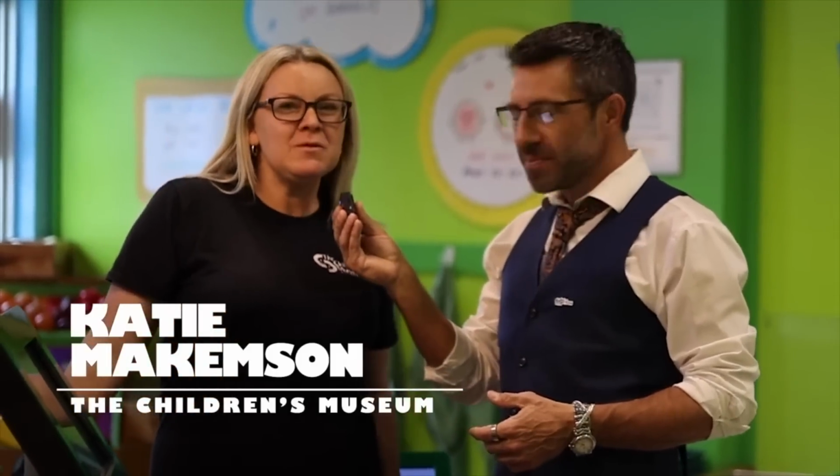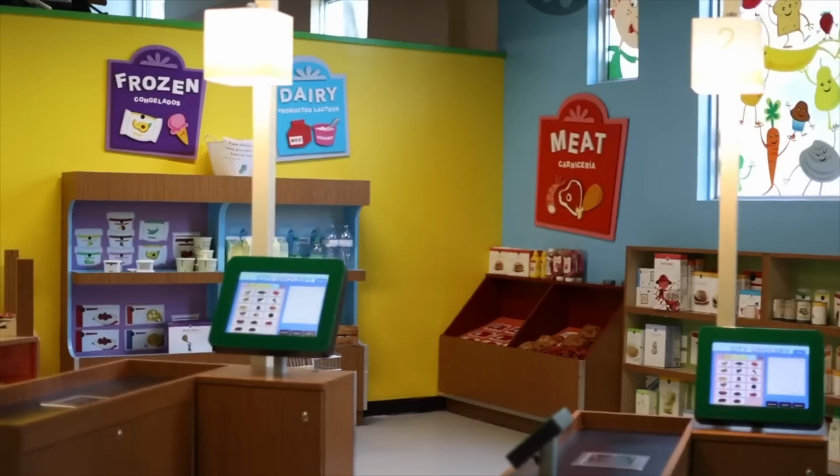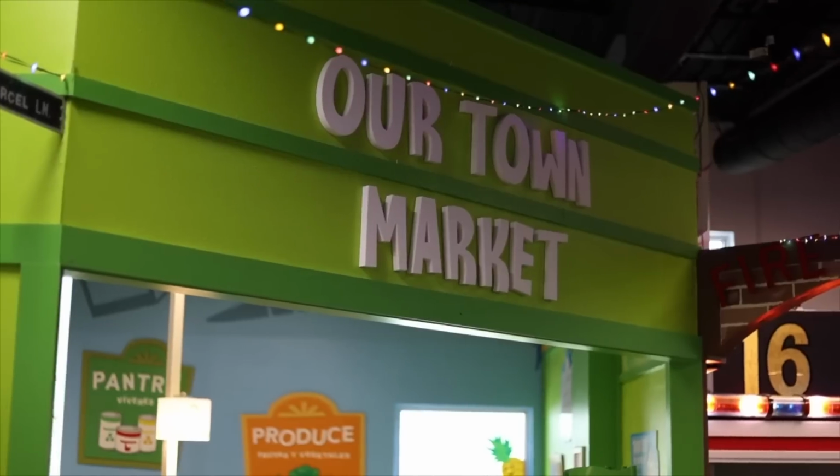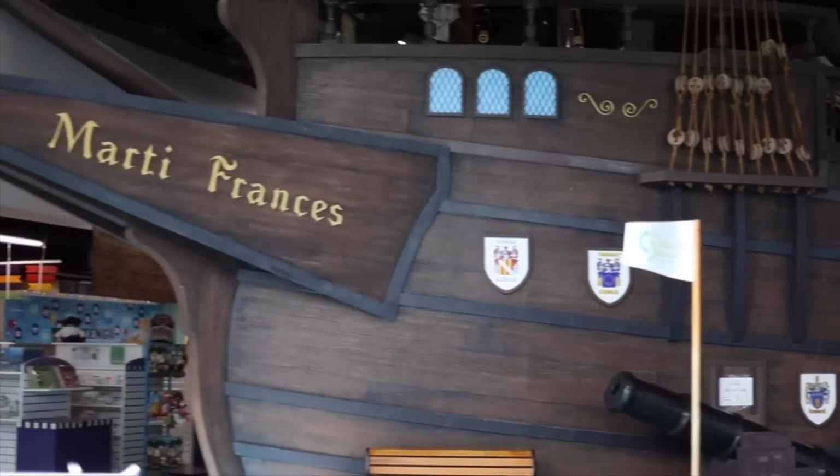Yeah, so something that you will see typically in Children's Museum is a little mini city. So we're currently standing inside of Publix. They're a great partner of ours. We've got a grocery store, we've got a hospital, a bank, a place to fix your car, take your pets, all that kind of stuff. On the other side of our building, we have a 2-story Spanish galleon. This is a real life-size ship that used to sail over from Spain. So kids get to learn about our uniqueness here on the Treasure Coast.